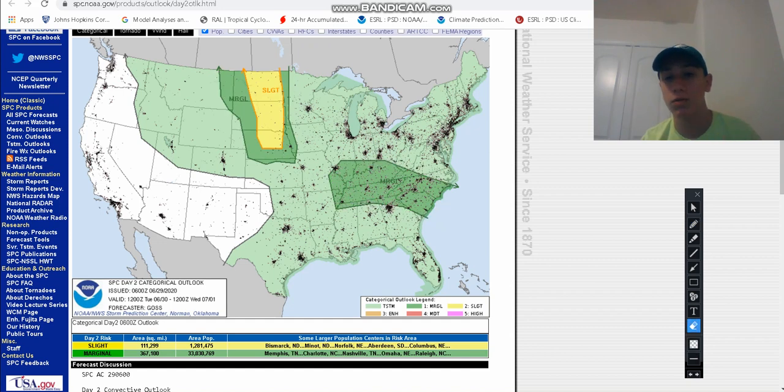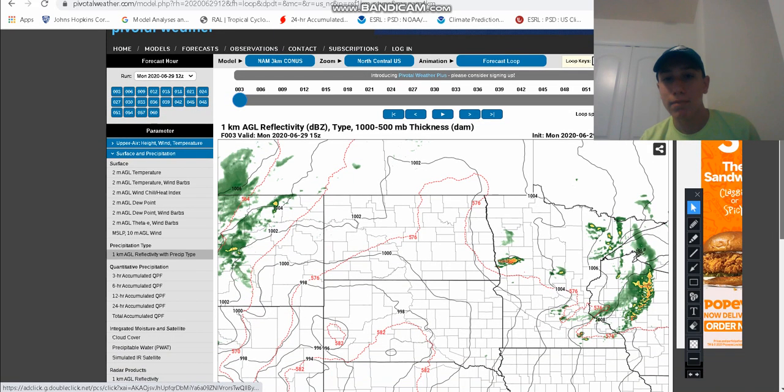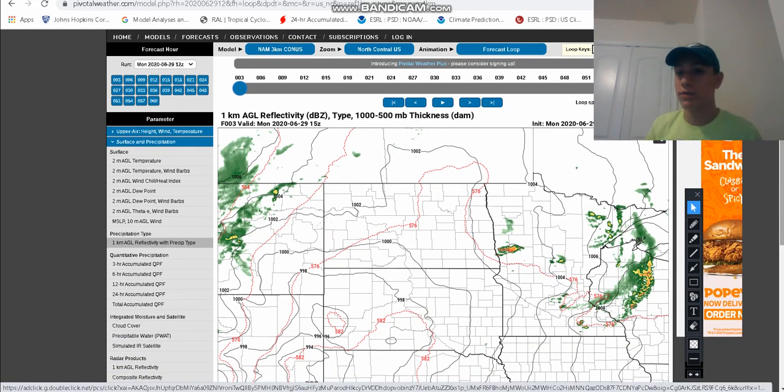Those are the two regions, and embedded within that, about 34.3 million people. So let's go to the NAM model. I'll go through the NAM model, go through the severe weather maps, and then we'll take a look at the Weather Prediction Center maps. We'll look at our excessive rainfall risk, and then we'll switch over to high resolution model.